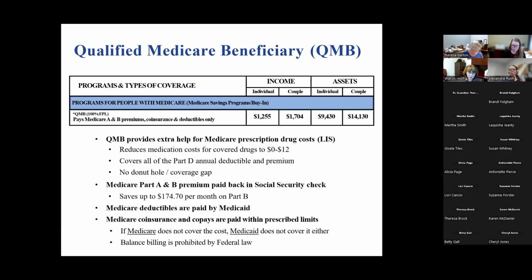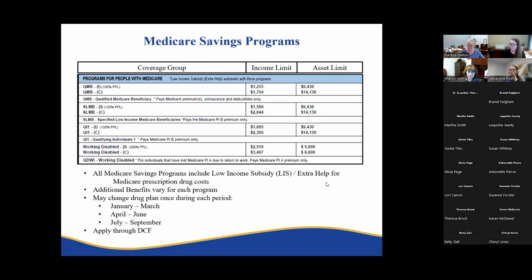We like to talk about QMB a lot because it has the most benefits. Out of all of these Medicare savings programs here, QMB has the most benefits, and you can see why. The income limit for QMB is $1,255 a month. The income for the other programs, SlimB and QI1, is higher. So of course, the lower the income, the more benefits. That's the way the government looks at it.